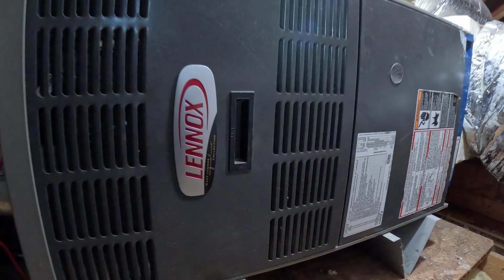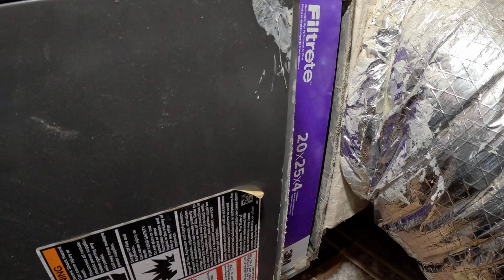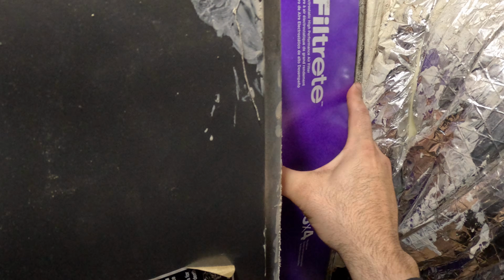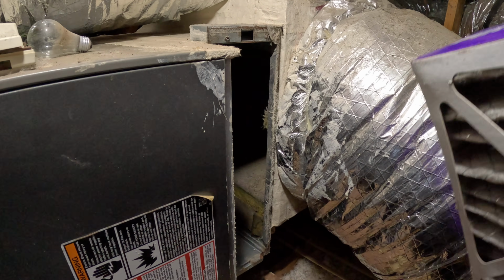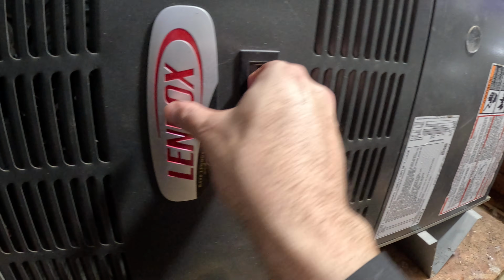Okay, well today we're working on this Lennox collection series furnace, and the complaint that we're having here is that the blower motor, it's actually a variable speed blower motor, is not working properly. It actually conked out a few hours ago. The condenser was working outside, but the actual blower motor was not working. So we're going to try to figure out why this blower motor is not working.